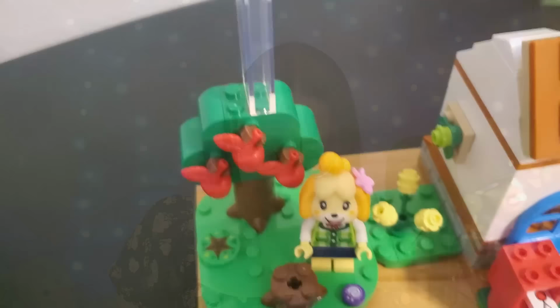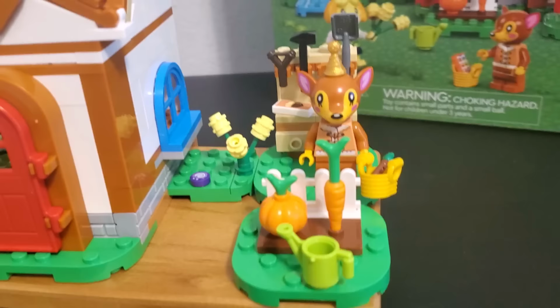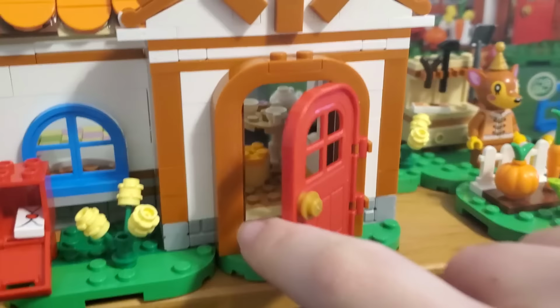And then I made the mailbox, and there's mail in the mailbox, so you can close it up or not. I built these little flowers, and then I just kind of put in another fossil spot down here, and I had Fauna sitting in her little gardening area. That's basically it. I can shut the door.